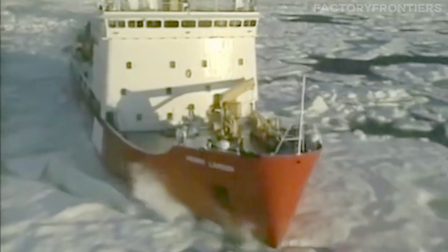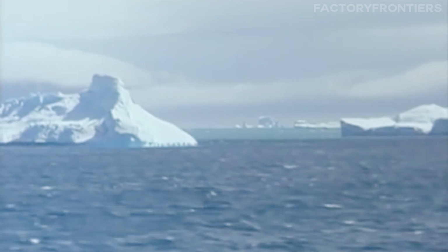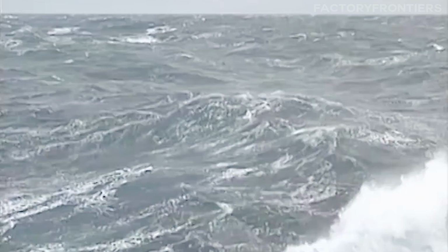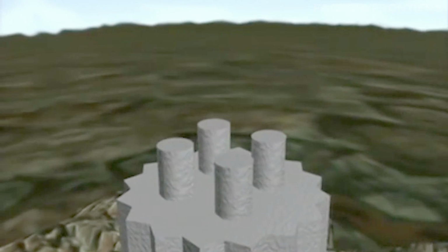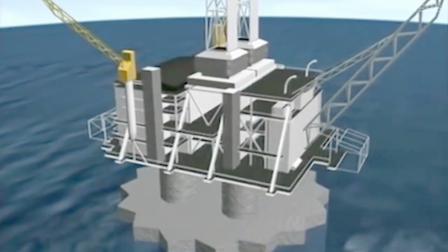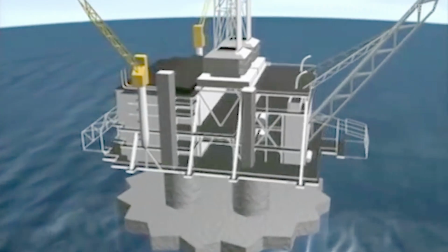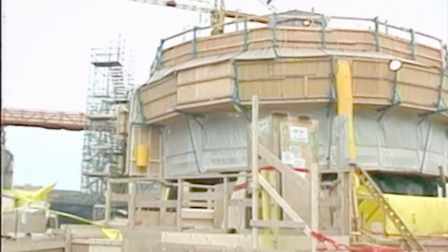The platform's design and construction took into consideration the harsh environmental conditions it would face, including icebergs and severe North Atlantic storms. To withstand such formidable forces, Hibernia is built on a gravity-based structure, GBS, made of reinforced concrete designed to sit on the seabed. This base also serves as a storage cell for the oil, adding to the platform's efficiency.